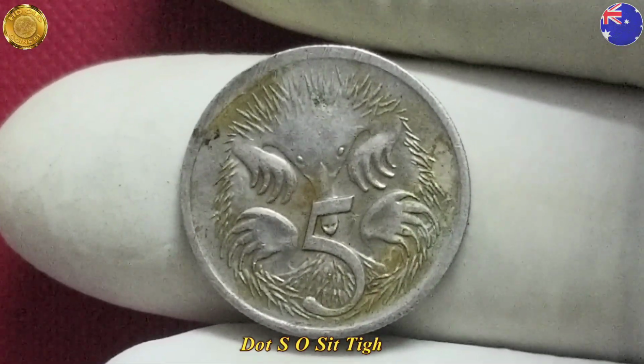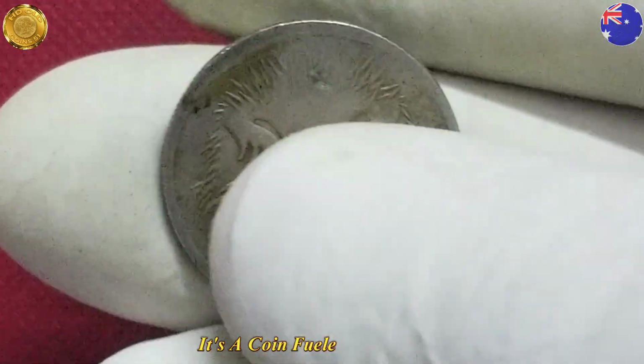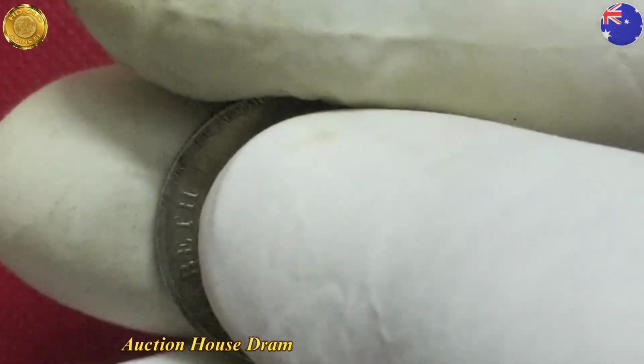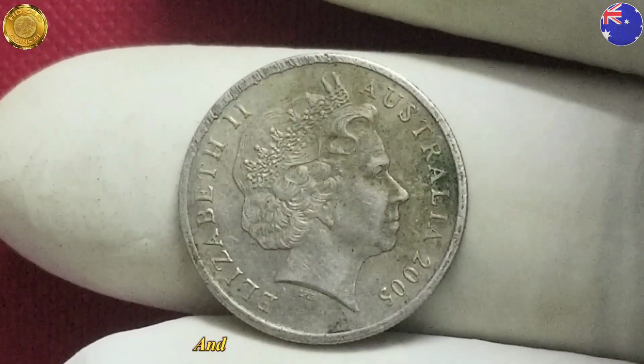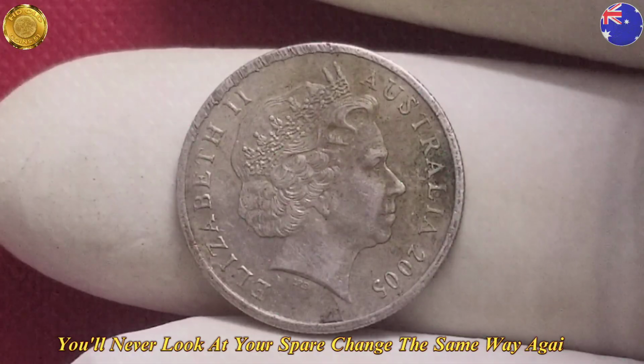So sit tight, because this isn't just a numismatic story. It's a coin-fueled adventure, a dive into minting mysteries, auction house drama, and collector obsession. And by the time we're done, you'll never look at your spare change the same way again.